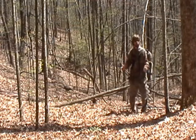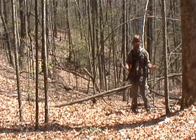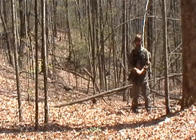Setup is the most important aspect in turkey hunting. Some people might say calling, some people might say camouflage. None of that is. As soon as the turkey gets in range, it's all about the setup.